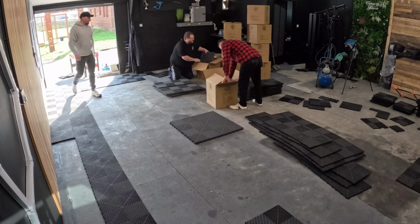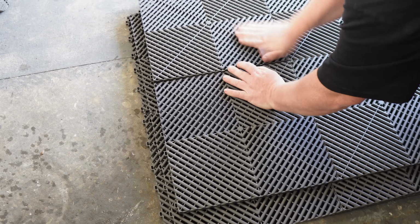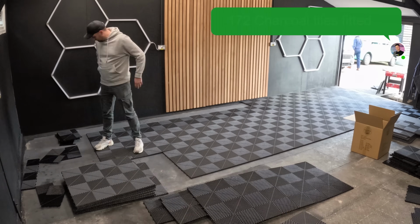Later on in the video, I will give you a total cost breakdown of all the tiles and lights to give you a rough idea how much it would cost you if you wanted to go for something similar.